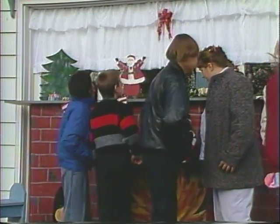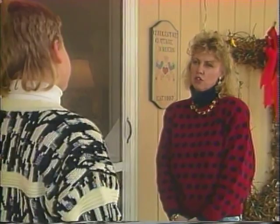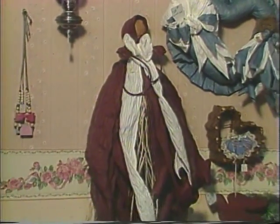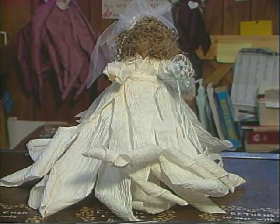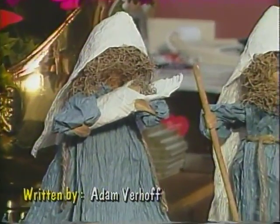What kind of dolls do you make? The kind of dolls that we make are country dolls, and they're made from a product that is similar to the corn husk dolls that were made years ago. We do several different kinds of dolls. We do dolls that you can hang on your door or your wall. They're about 3 feet long. We also do themed dolls, such as a bride doll or Mary and Joseph and the baby Jesus.